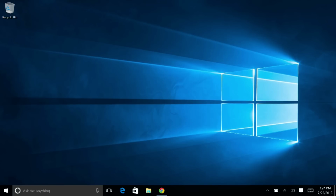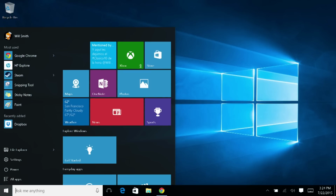This is the desktop. This is what you boot into when you start up Windows 10 on a computer with a keyboard and mouse attached. Now the interesting thing is it changes behaviors when you're in tablet mode or desktop mode, and we'll talk about that in a little bit. But here's the big one. Oops. Start menu. It's back, guys. Start menu's back.